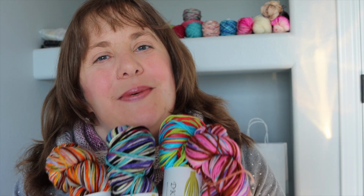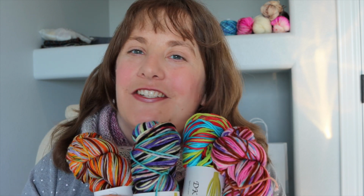So I'm really pleased to be adding these 4 skeins of Desert Vista Dye Works to my Desert Vista Dye Works collection, and I cannot wait to knit them up very soon. I'm really looking forward to especially trying her DK base for some thicker sleeping socks. Check out Desert Vista Dye Works.